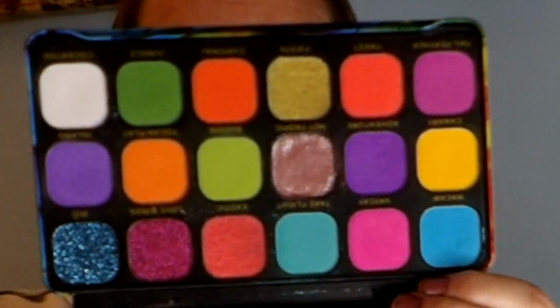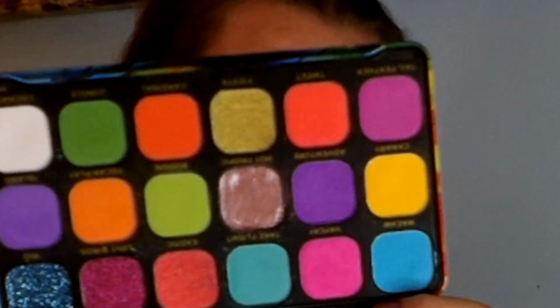Now, I don't remember where I got most of these palettes. Like this one I bought at Ulta, because it was on sale for, I don't know, I want to say like $8 or something. It was really cheap. I was like, heck yeah. Okay. But I do like Makeup Revolution.